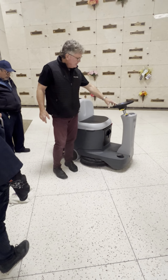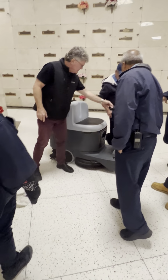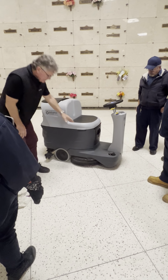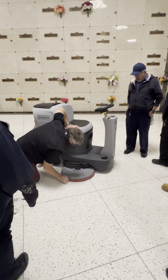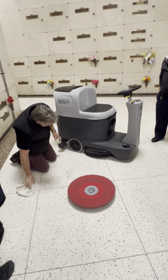Now there's a button here that has a picture of the pad holder. You just touch it, es la que suelta el cepillo, and the brush comes off, nice and easy. So you don't have a knuckle buster situation here. You can take this out and inspect the brush. And that looks pretty good, that's a nice clean pad.